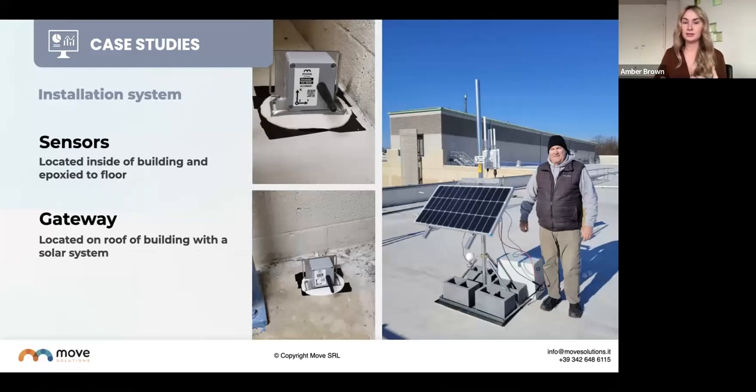So here are some pictures from the site. The sensors were located inside of the building and epoxied on the floor. It's actually like a hard plaster type of epoxy. Something interesting about this project is that the sensors needed to be inside of the building, but inside of the building there was no cell service because it's a giant concrete building. So communication was a really big worry with this project.